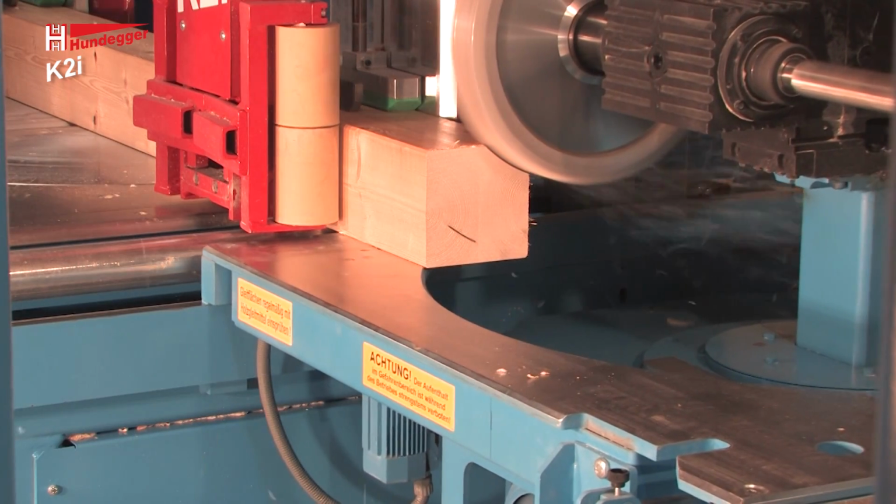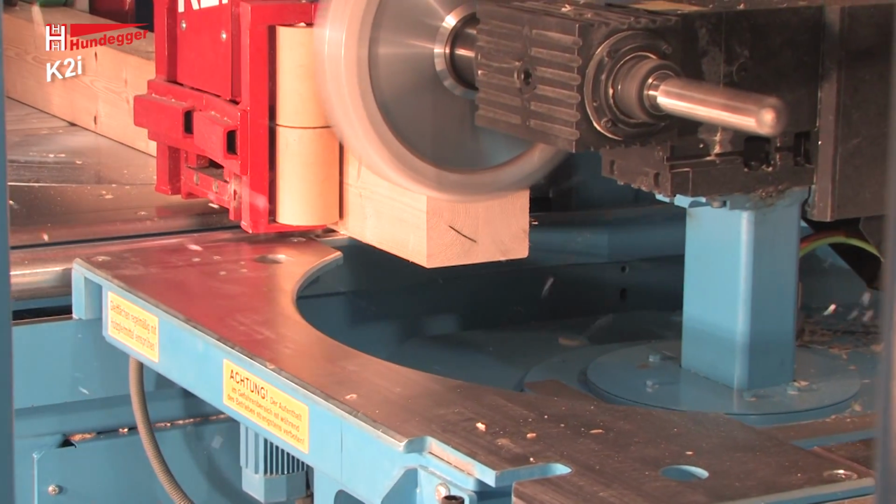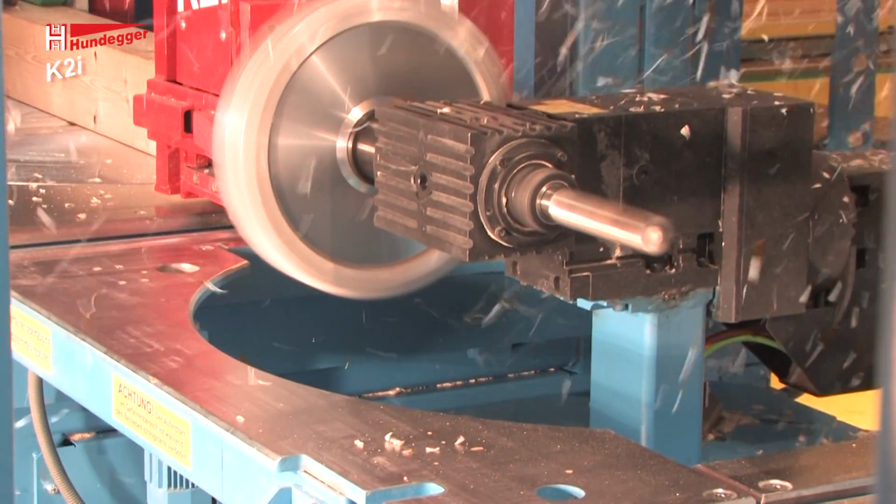Complicated joints, such as this half-tenon scarf joint, are cut by the K2 with incomparable precision.